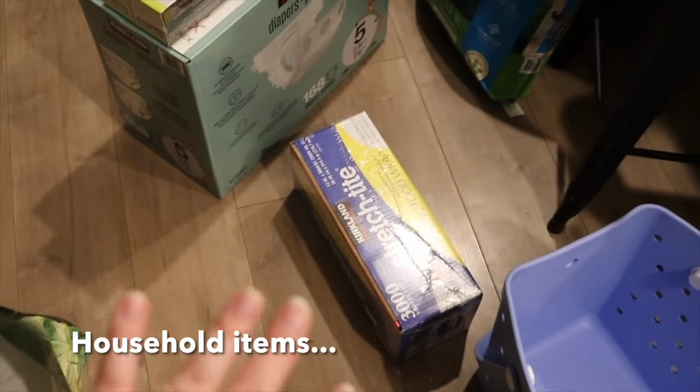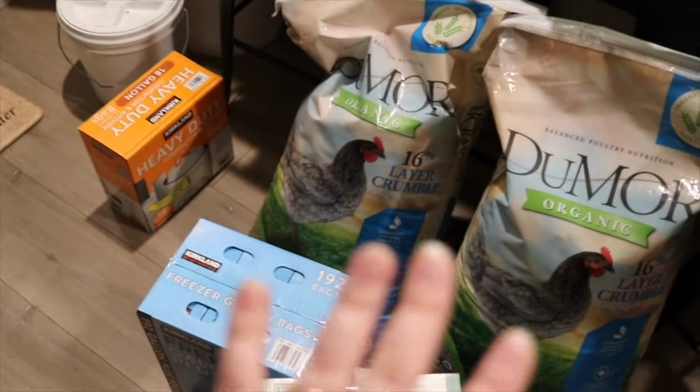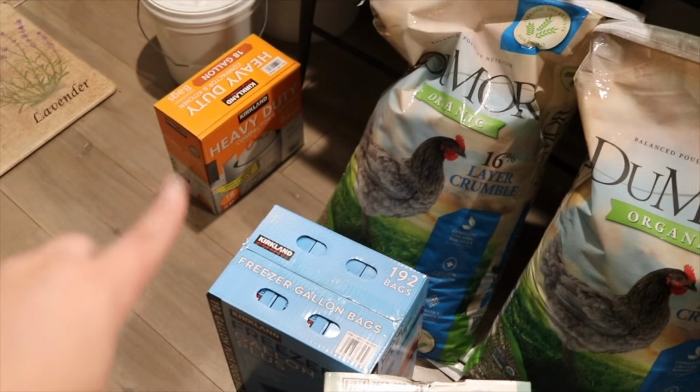But let me show you what I got. And I got a lot of things for the pantry because of the price that I was seeing at the time. So here we go. So some of the other things that we got is some of the household staple things. So things like the plastic wrap, the parchment paper, some diapers, the freezer gallon, not including those, that was Tractor Supply, and some new garbage bags. But the rest, we have Winco and some Costco over here.